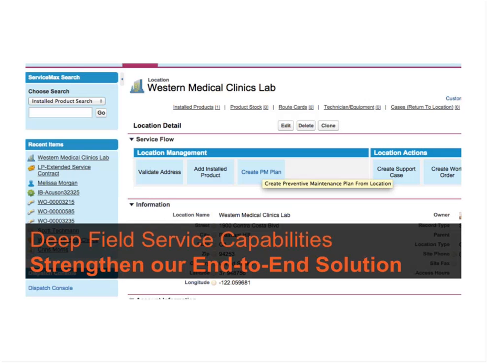Okay. The last thing that I want to touch on with our Winter 15 release is our online application and the deep field service capabilities that we already have. We're really focused on strengthening our end-to-end solution, and with that, we've introduced 2 enhancements to our service contracts that I'd like to touch on. The first is line-level SLAs, which allow an additional level of granularity within your service contracts to add different SLAs for specific products or locations. So you're going to have more flexibility and granularity when you're setting up your service contracts.